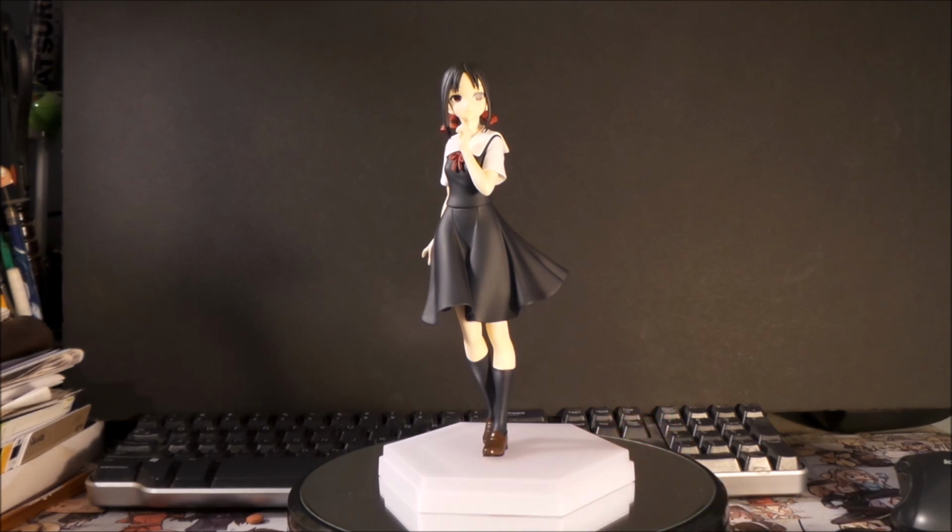Was the base really that big? I can't remember, man. There are two pegs that hold her on from one foot. There's a long metal one and a plastic one, and it was hard to get it in there. All right, guys. So I don't think she's going anywhere.